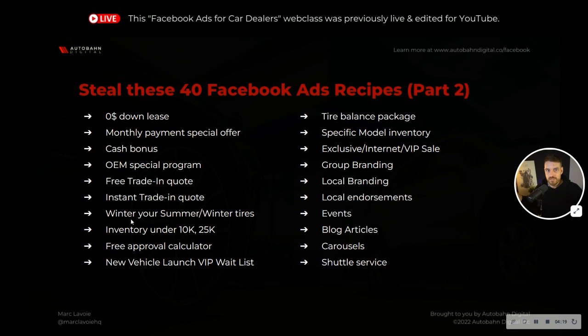Carousels with depending inventory, new cars, used cars, mixed up cars, or every single Challenger you have on lot right now. You can be super creative about this. Shuttle service if you want.